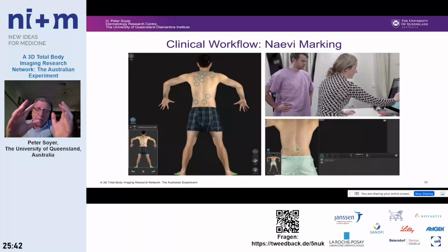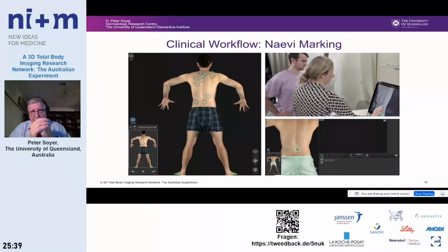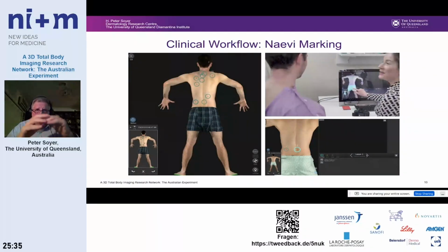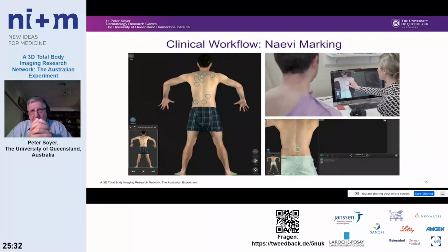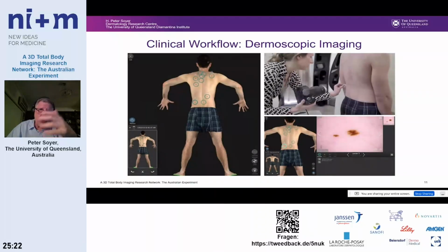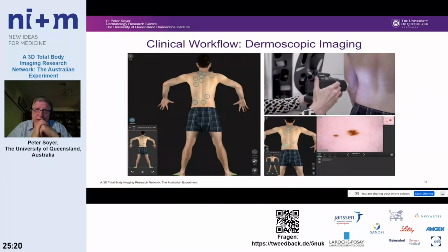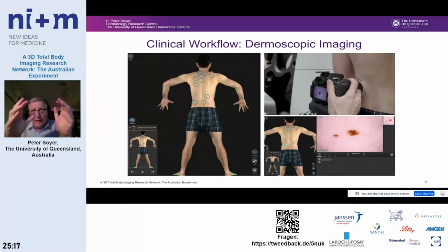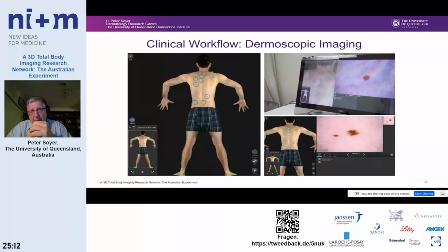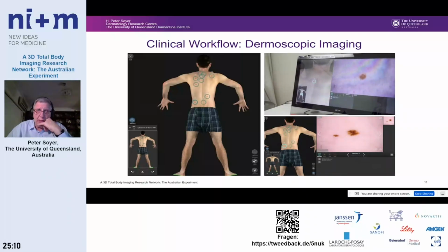But with the 3D total body, we have just a total body image. If you want the individual dermoscopic images, this is quite time intensive. The software is very nice: you just tap on the moles and then take the dermoscopic images. This can be done in the same room or in another room, depending on the workflow which you would like to integrate here.